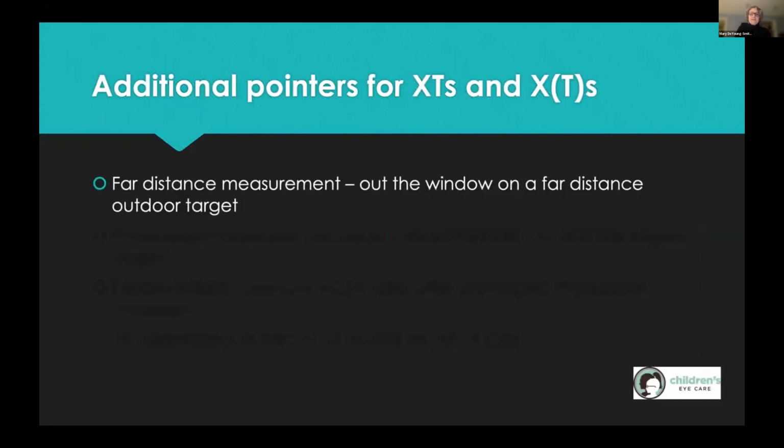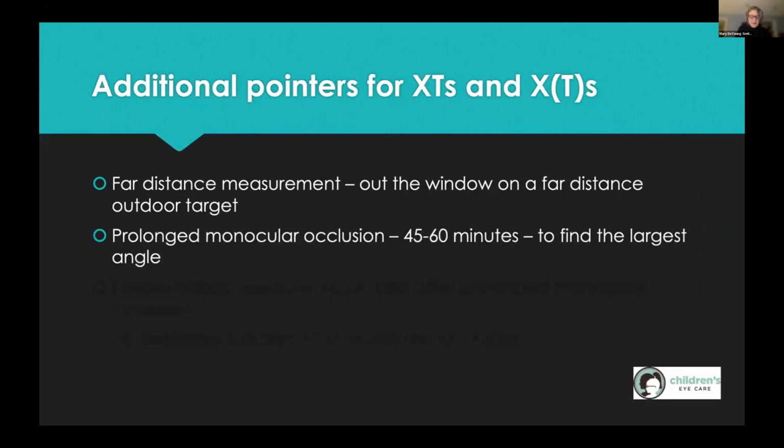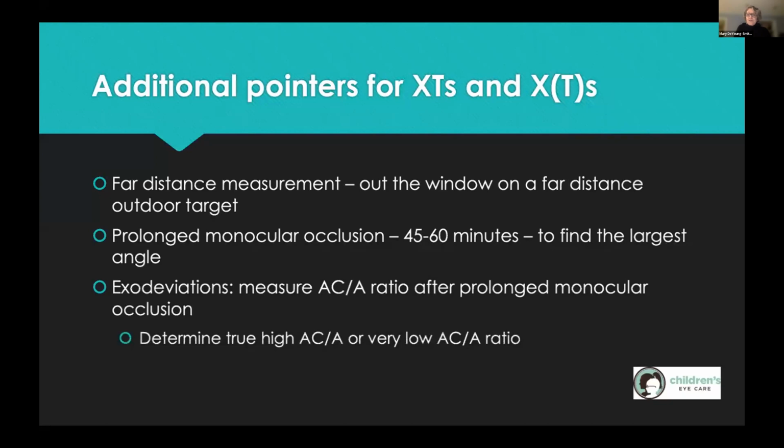XTs and intermittent XTs need a far distance measurement, preferably on an outdoor target. They also need prolonged monocular occlusion to find the largest angle and help to determine what type of exodeviation they have. We have patients wear a patch before they come into the office, and make sure that you cover the other eye when you take the patch off, and do not let the patient regain fusion until you have completed your measurements. Also, exodeviations need prolonged monocular occlusion before measuring their ACA ratio.